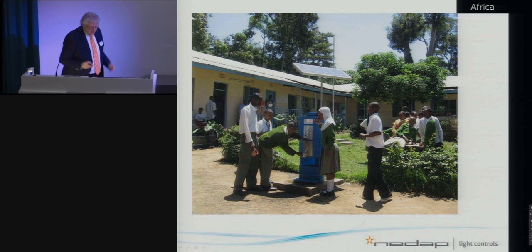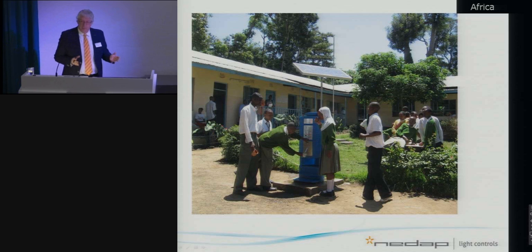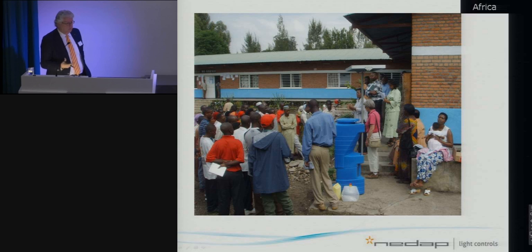Some more pictures, and I said education is also very important to show the people how the unit should be operated. Here you see a picture from Africa where the people are telling how to use the machine, to wash your hands, and to keep also the bottles clean that they are using.